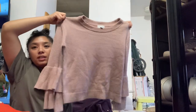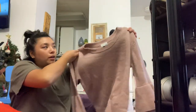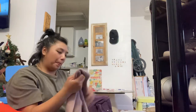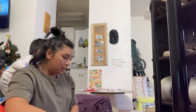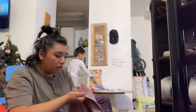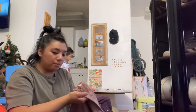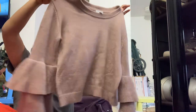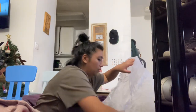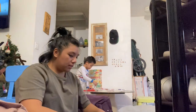I got this 14th and Union knit sweater mainly because of the sleeves. And it is a size medium. And the fabric is 39% rayon, 27% polyester, 24% nylon, and 10% wool. So here we have it. It's kind of like a mauve color too. Like a pinkish purple.